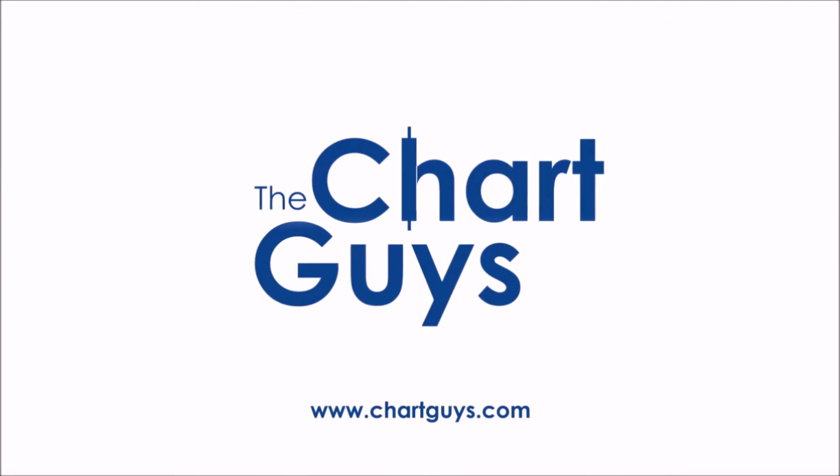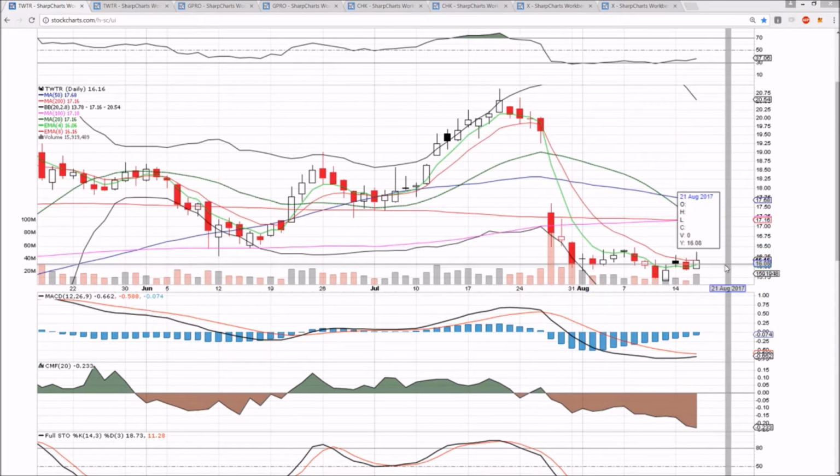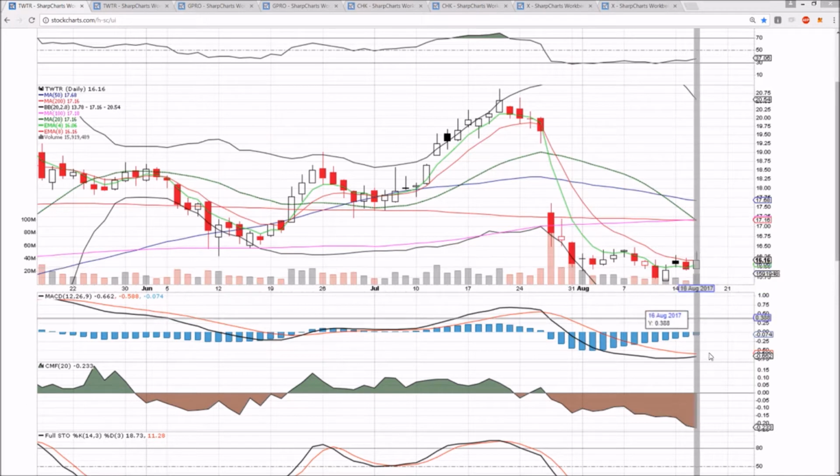Let's check out some charts. Checking in on Twitter, GoPro, CHK, and X. So Twitter today had a good shot at a bounce attempt, but here we are. Look at where we're closing yet again. This exponential resistance, we closed right on it. So this has now rejected 3 days in a row of bounce attempts.